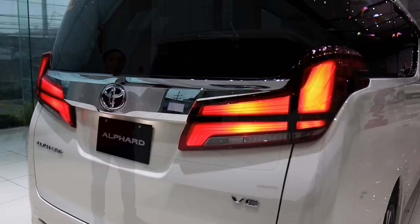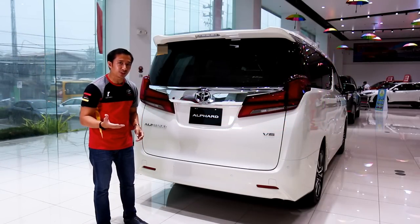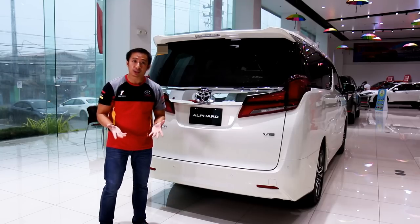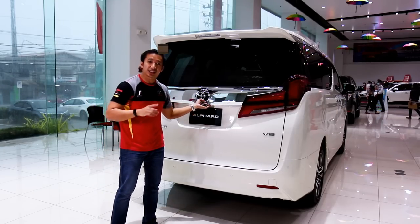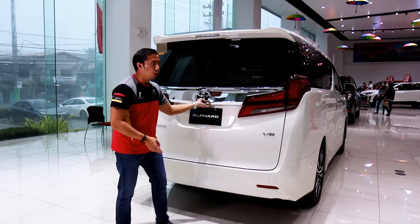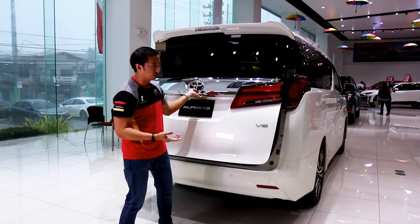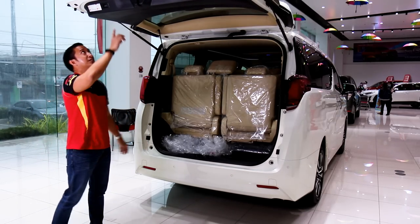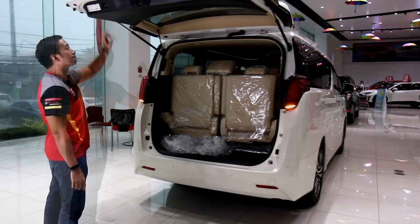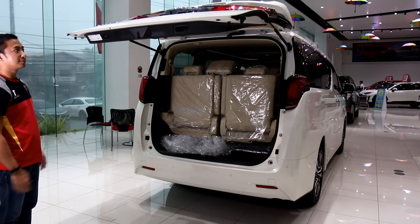Now, the Toyota Alphard has a semi-power-operated liftgate, unlike the fully manual liftgate that can be found in the Super Grandia Elite. I say it's semi-power-operated because to open it, it's pretty much manual. So you just have to pull it up like that. But if you want to close it, well, you just have to touch this button right here and the liftgate would automatically close by itself.